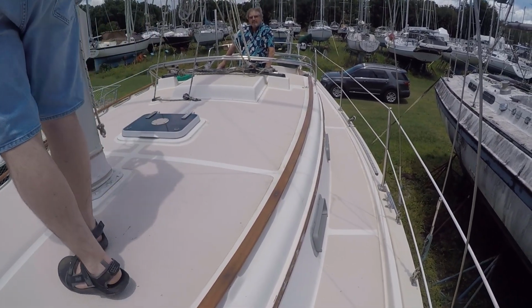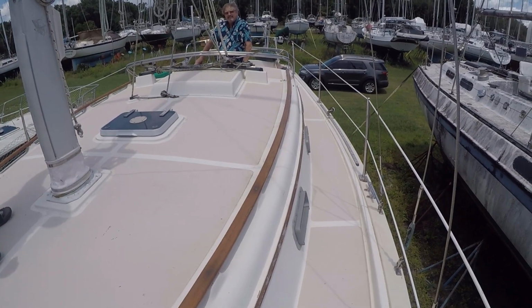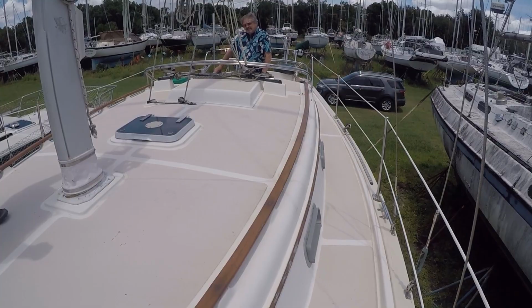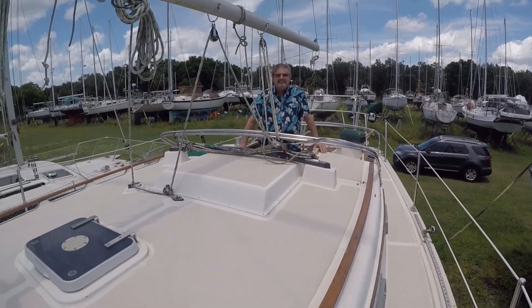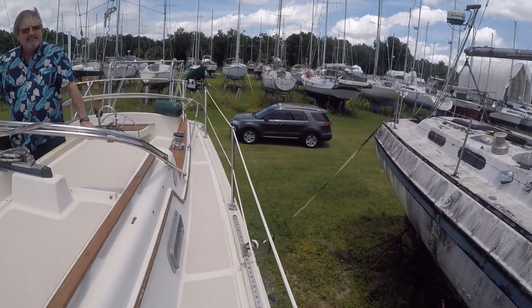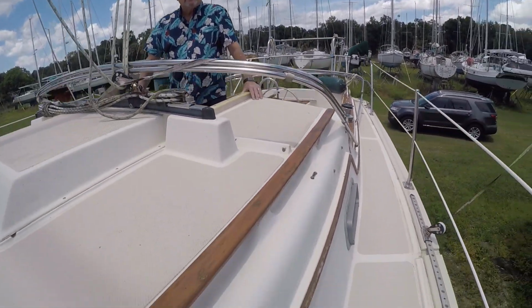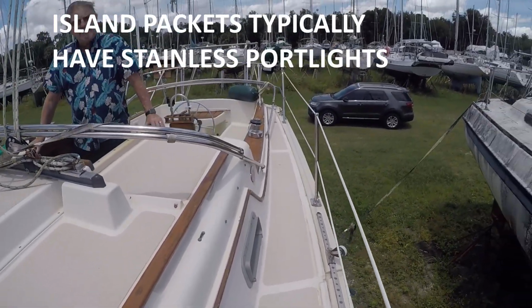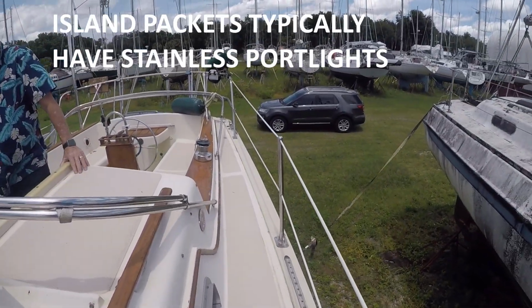The rigging probably needs a tune. What do you think? Does look pretty clean. I don't know what they've done. Those aren't stainless port lights. Or they've painted them.